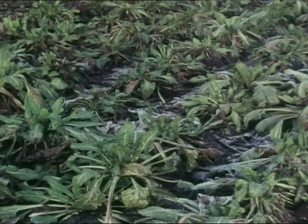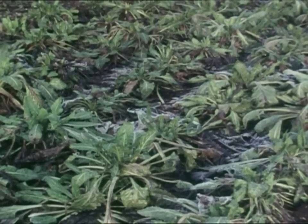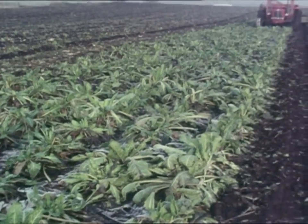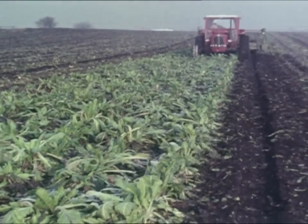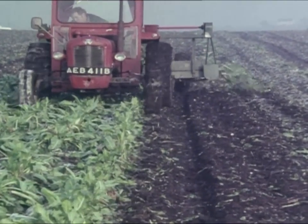With the labour force on many large farms decreasing, the time available for harvesting is becoming shorter. To compensate for this loss of time, equipment with greater output is required. The Multibeet two-stage harvesting system was introduced in 1969 to meet this need.